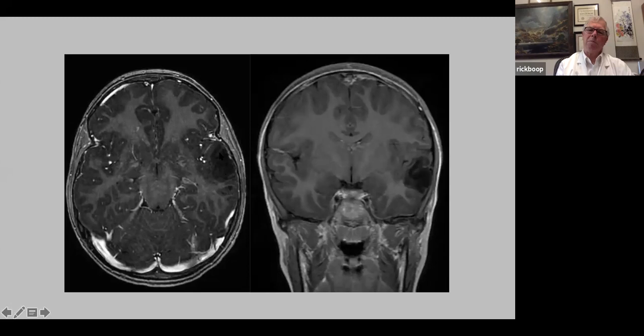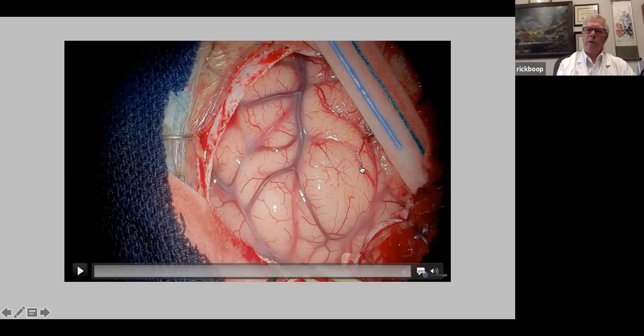Malignant gliomas, glioblastomas are a different story. They'll grow across the Sylvian fissure. They'll grow across pial boundaries, but typically low-grade tumors are confined. So here you can see the tumor at surgery. You can see the expanded gyri.